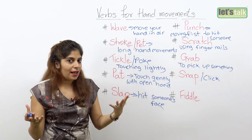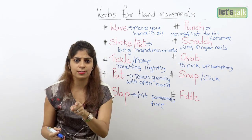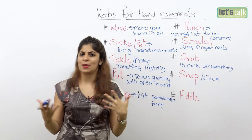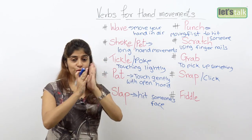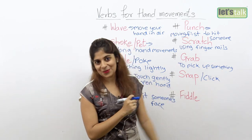So when do you do that? When you want someone to hurry up, you need to do that fast. So you snap, or just to make a sound, you snap your fingers, right? So the correct verb, when you do so, is snapping or clicking, right?